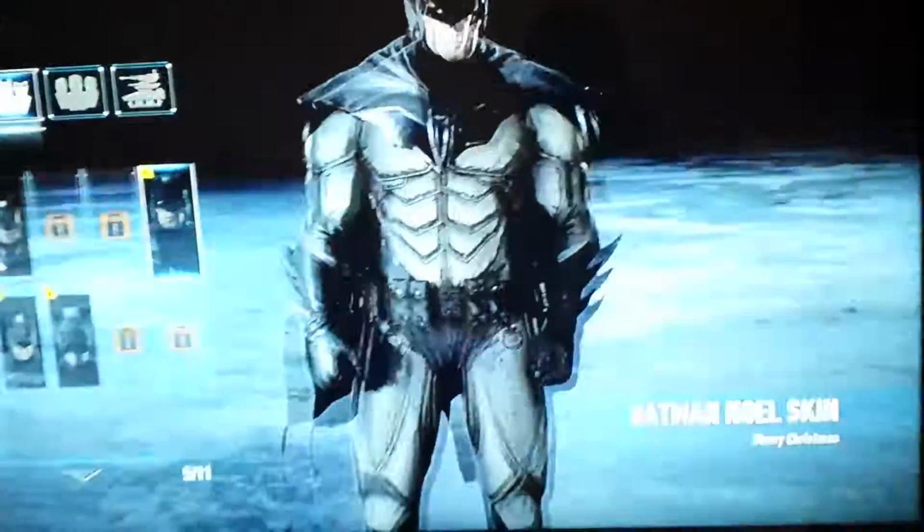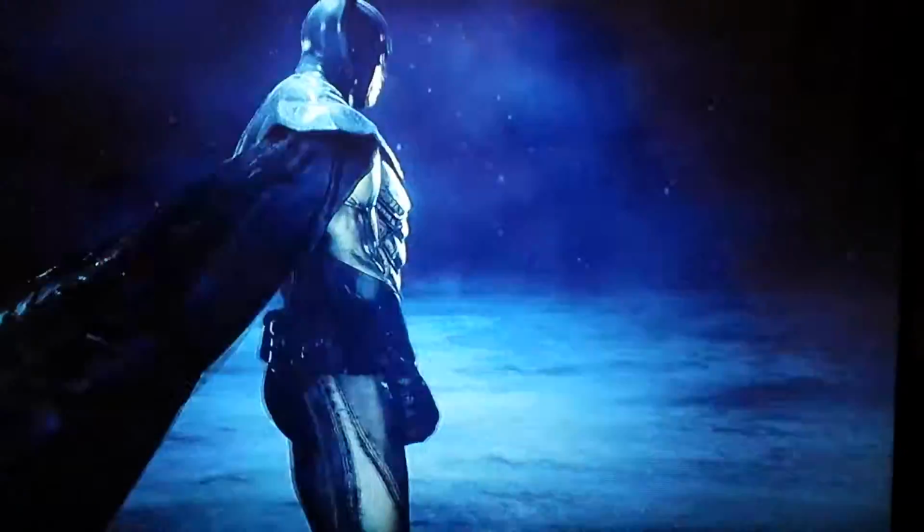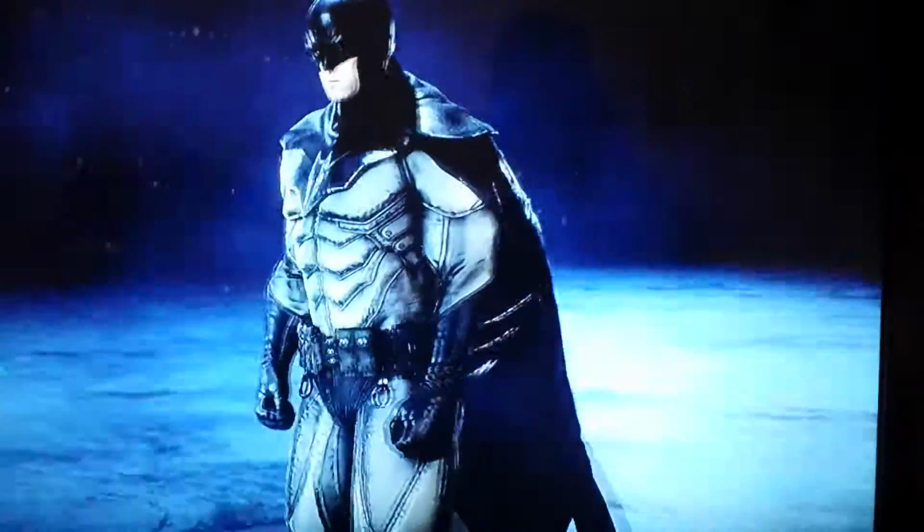Next suit is Batman Noel, and I downloaded this skin and it was free, but I'm not really into the skin, I really don't want to wear it, so, and here it is.